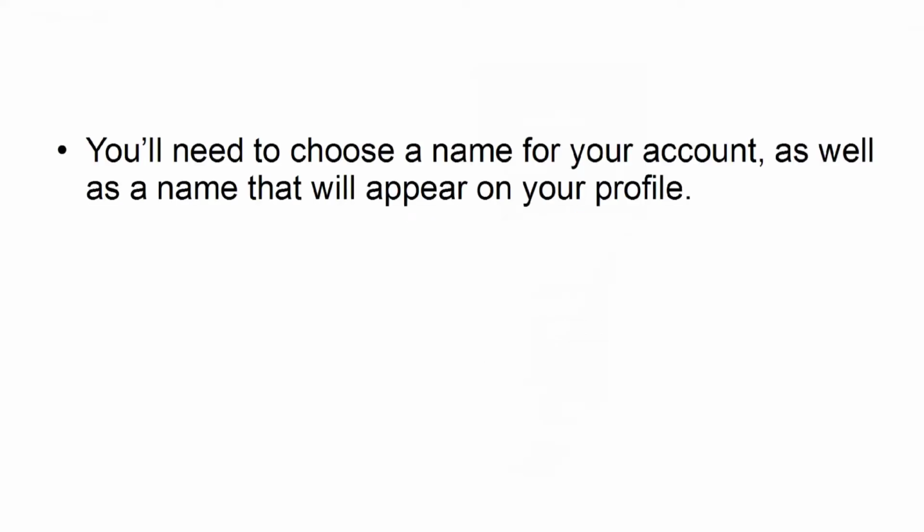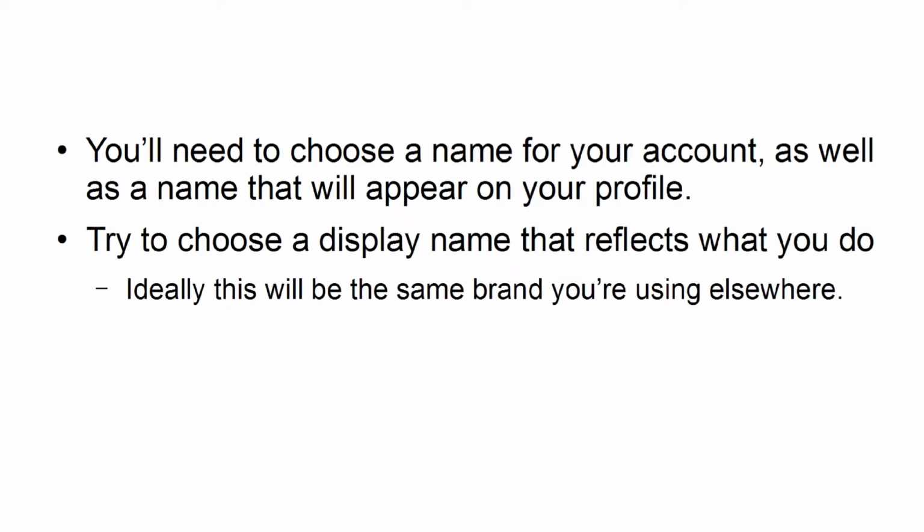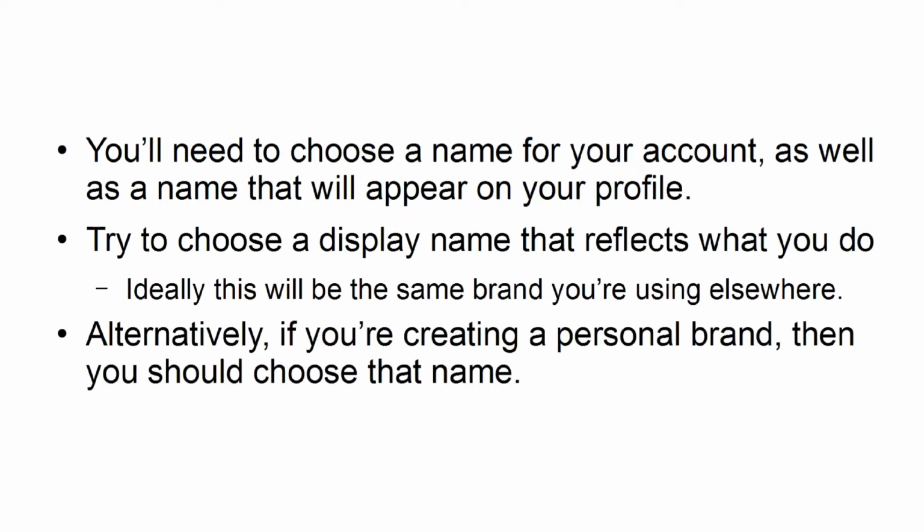Step 2. Choose a name. You'll need to choose a name for your account, as well as a name that will appear on your profile. Try to choose a display name that reflects what you do. Ideally, this will be the same brand you're using elsewhere. Alternatively, if you're creating a personal brand, then you should choose that name.